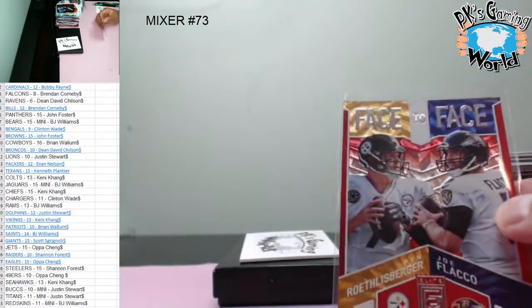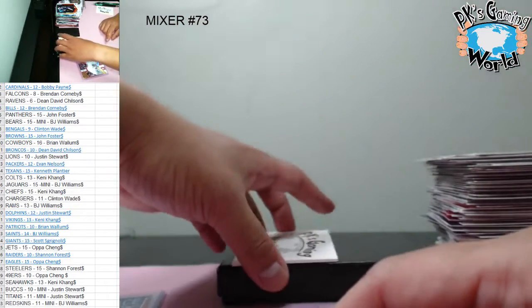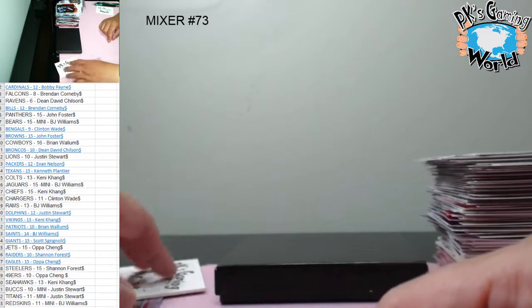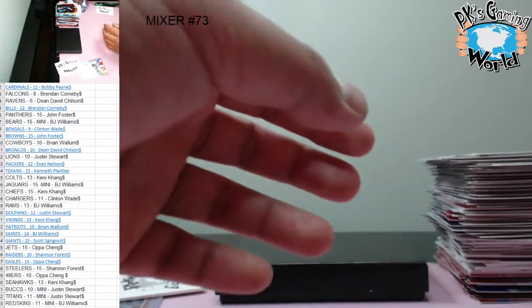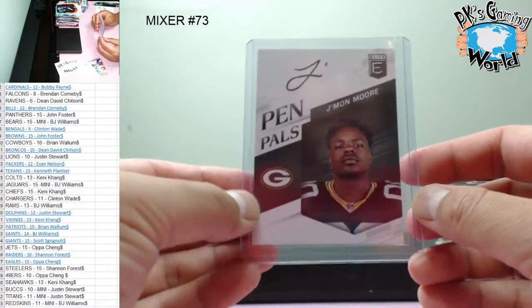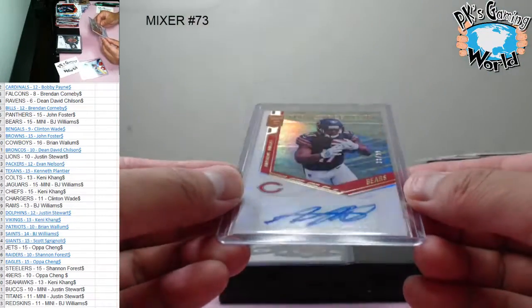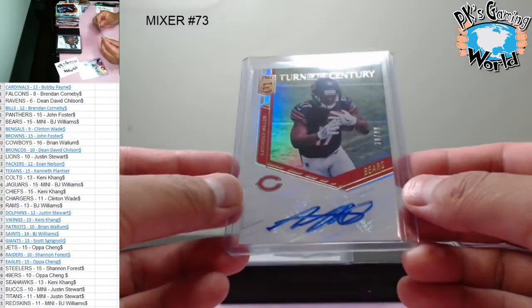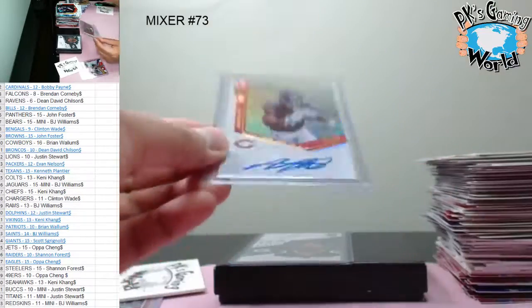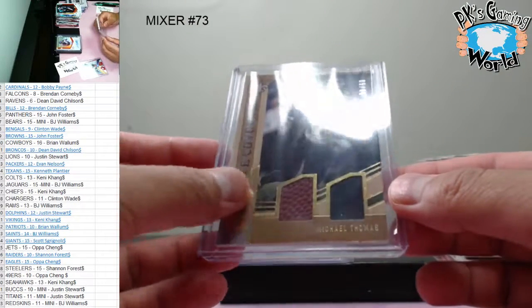To random it off. All right, so let's do a hit recap and then I'll random that off and then one team's gonna get a free pack giveaway. All right, guys, our last hit was Damontre Moore to the Green Bay Packers. And we have an Anthony Miller, 38/99 to the Bears.